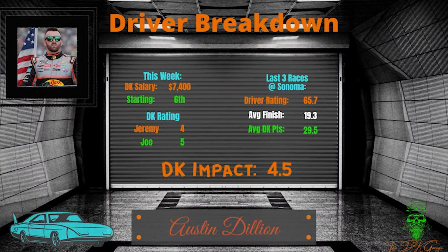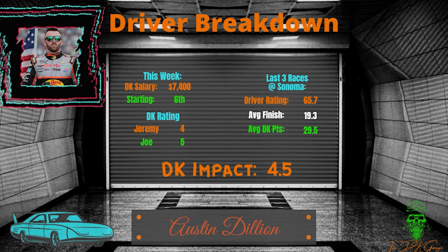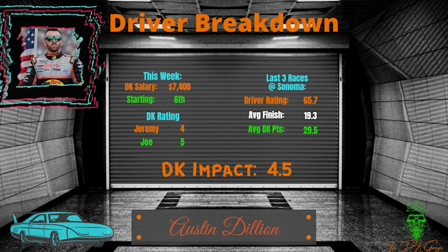I like it. So I think up to this point, most of the guys we've talked about have been pretty positive. Some caution, but not too much caution. Well, now we come to our real caution guy, our yellow flag this week, Austin Dillon. He starts 6th, 7,400. I'm at a 4, and it's not because I don't think he can have a good run. I just don't see his path to value being there realistically at all. So I'm at a 4 for him.